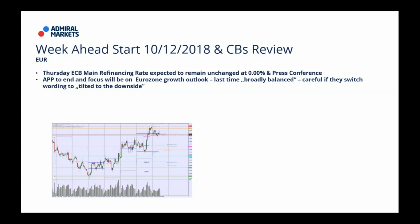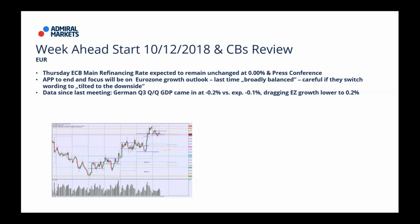Last time the wording was that the growth outlook was broadly balanced. Now, please be careful because wording is everything when it comes to central bank communication with us, the market. If they switch to a wording tilted to the downside, that would be bad for the euro. Data since the last meeting: German third quarter QoQ GDP came in worse than expected, at negative 20 basis points for an expectation of negative 10.